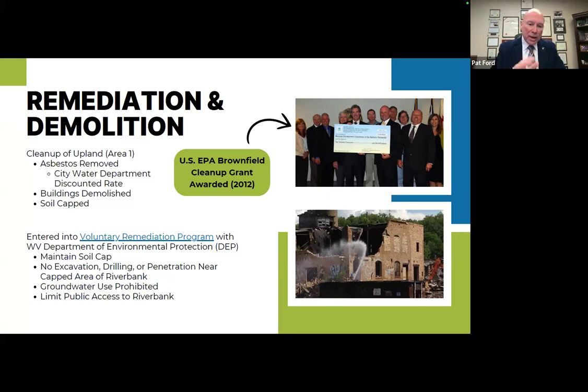And by the way, I'd be remiss without throwing a shout out to our Department of Environmental Protection. All states have a voluntary remediation program. In Ohio, it's VAP, in Pennsylvania, it's Act 2, West Virginia, it's the VRP. I've worked with all those programs, and they're basically all the same.